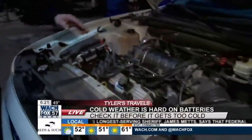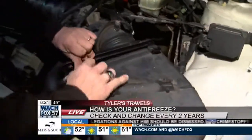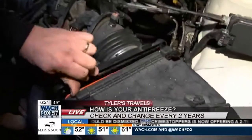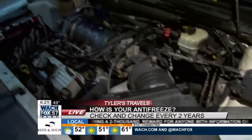You got your air filter, which is right here. You can pop your air filter open. Now, most every car is a little different, but it's going to have basically the same parts, right? Yes, they're all going to have an air filter. That's the fresh air intake, so the engine's going to breathe clean air.